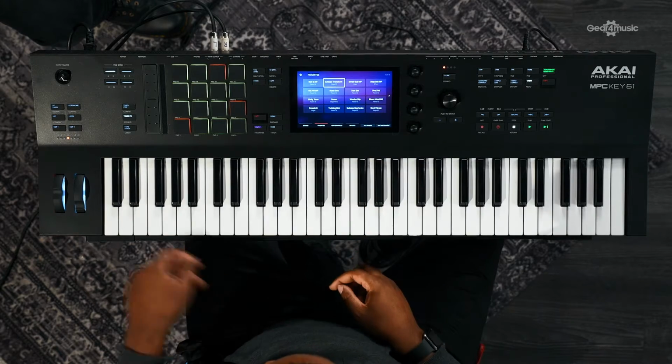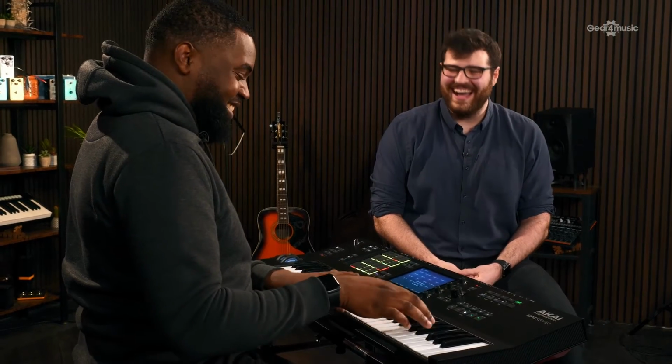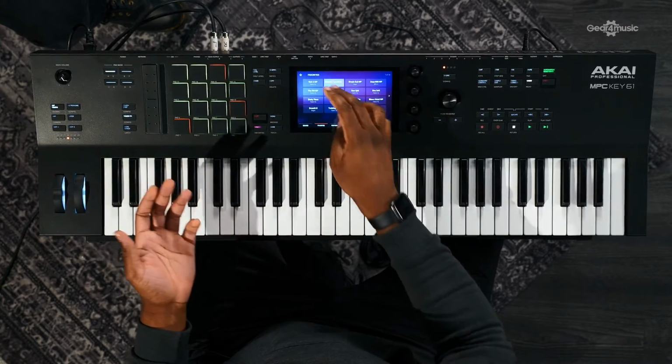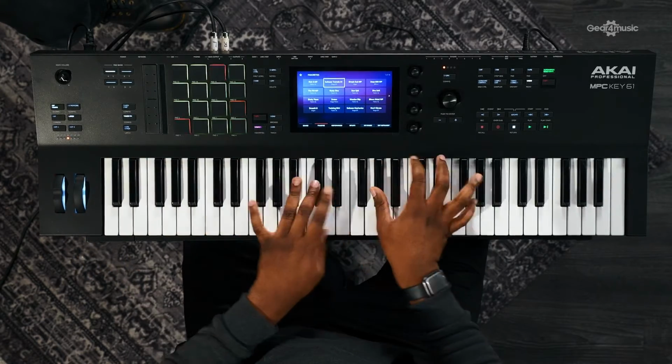You know what this keyboard does well is articulation. I've got a Rhodes sound here, and the cool thing is that you can hear the mechanics of the Rhodes. I've got a patch dedicated just to the mechanics, so when you're playing, you can literally just hear it. But then when you link it together, it sits really well.